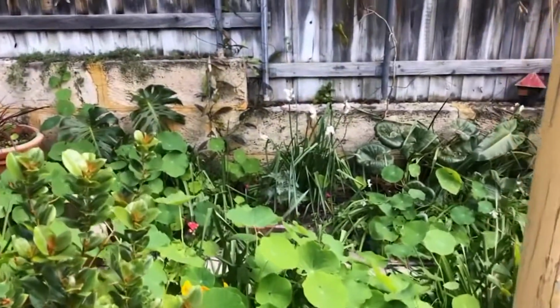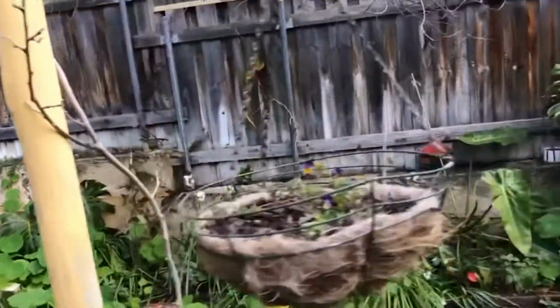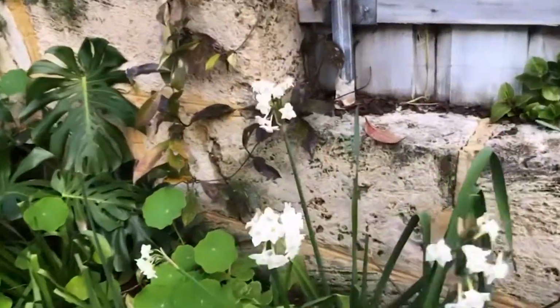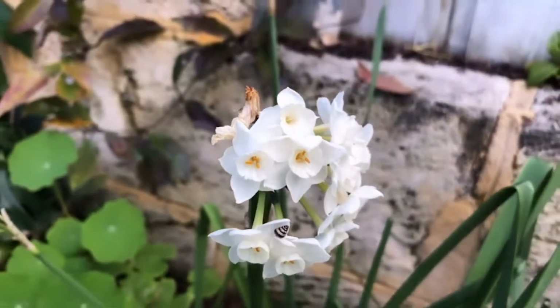And we've got some little narcissus behind there. So daffodils are in the narcissus family, and this one I think is called Scilly White, S-C-I-L-L-Y. But anyway, it's got a beautiful smell. And look, there's a little snail and a little spider living on the same one.